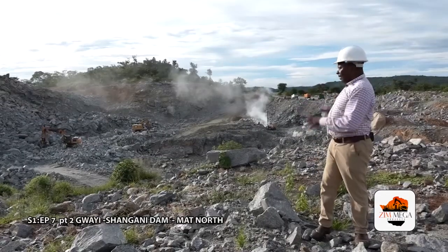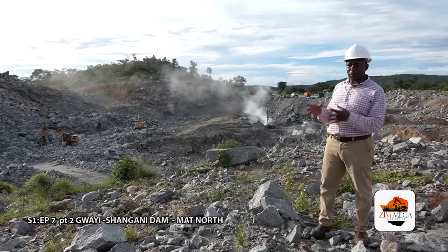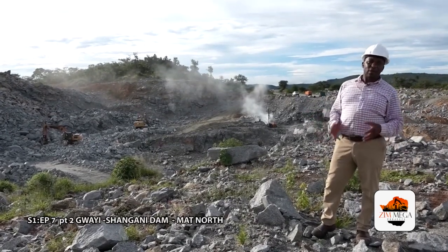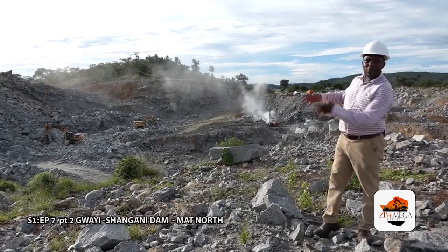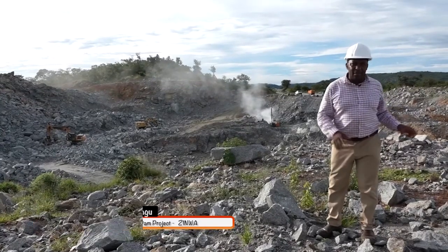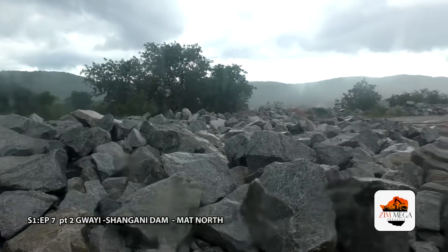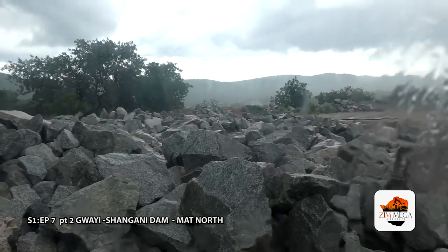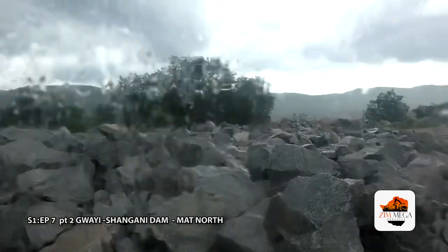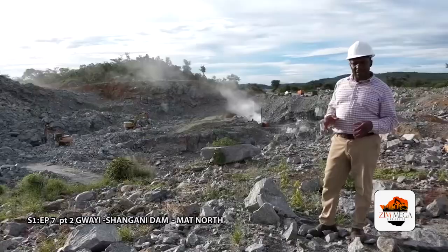But the quarrying operations are the critical operation for the dam, because if you don't have the stone, you can't build anything. Our concrete dam is 70% stone, so you need the stone. So this is where the stone comes from. Even if nothing is happening at the dam and we are doing this, we are making progress. People have to know that progress is made in a lot of ways. We are making progress because we are manufacturing the material to build the dam. So this operation really never stops.